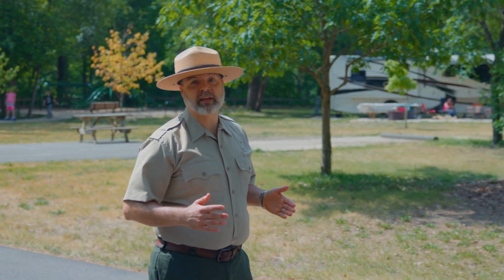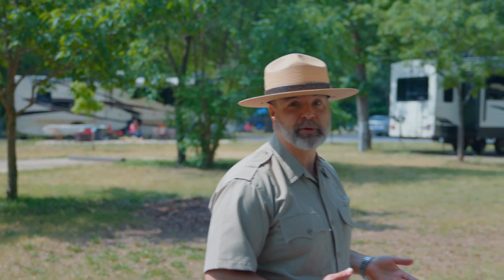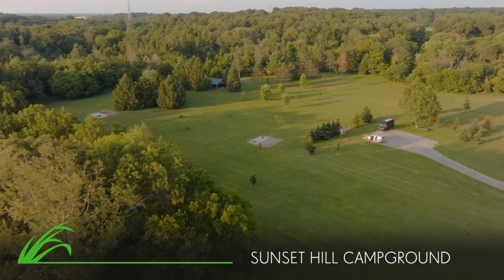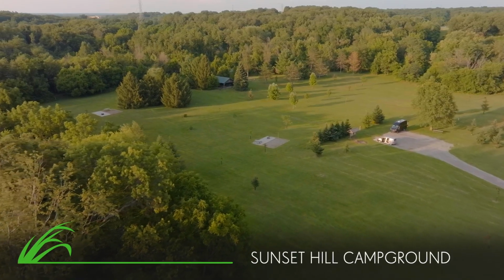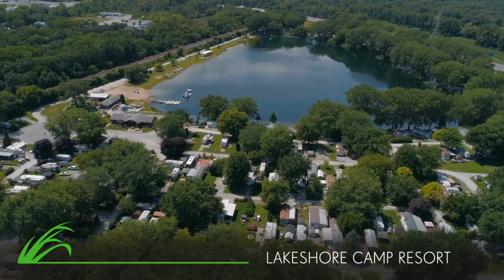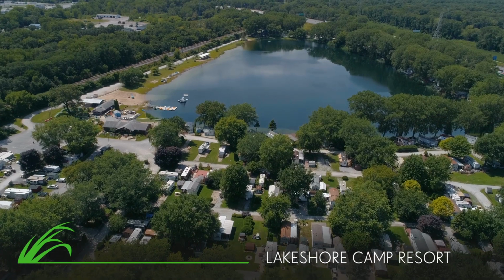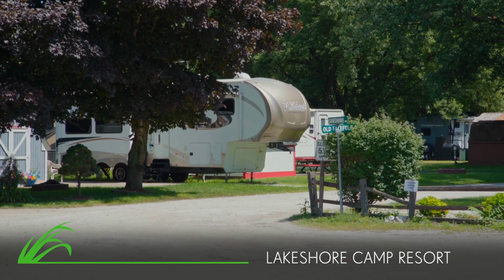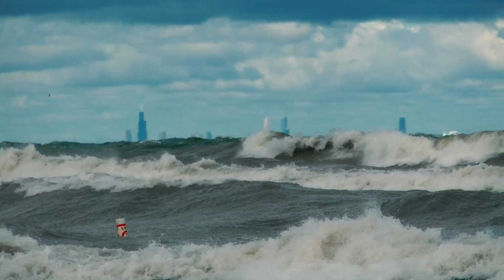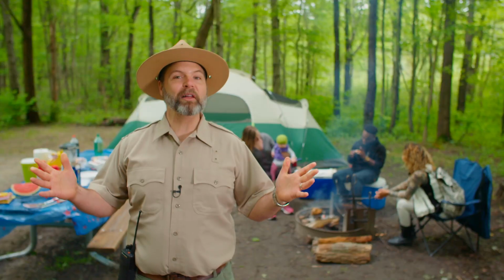There are a few smaller campgrounds south of the dunes that may be available when the main campgrounds fill up. Sand Creek Campground is a 40-acre property 10 miles away from the dunes. Sunset Hill Campground is adjacent to Sunset Hill Farm County Park and has access to miles of hiking trails. Lakeshore Camp Resort in Portage is 10 miles from the national park and has over 100 full hookup campsites and a dozen cabins for rent. Watch our How to Stay Safe video in this series for tips on dealing with campground pests and other dunes area safety challenges. Well, that's all for me.